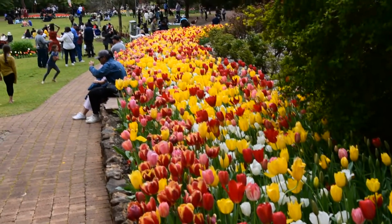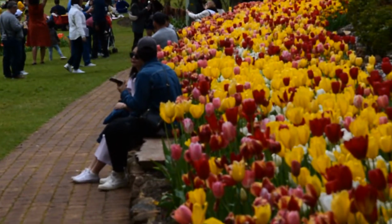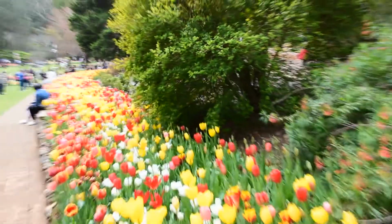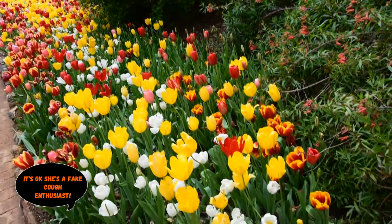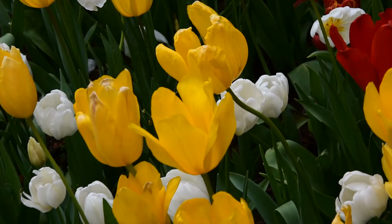And if you're not into the tulips, just come here and check out people just getting selfies. Everyone's loving the tulips. It's a bloody lovely day out. And that's just my child having a bit of a coughing fit behind me. But oh, look at that.